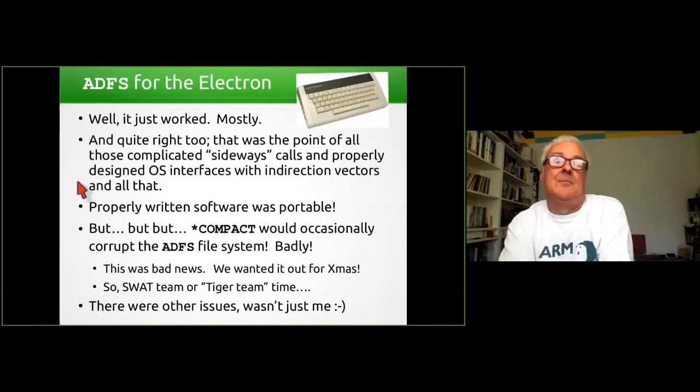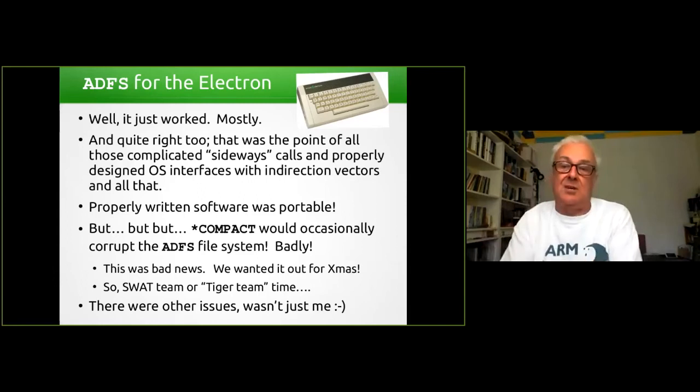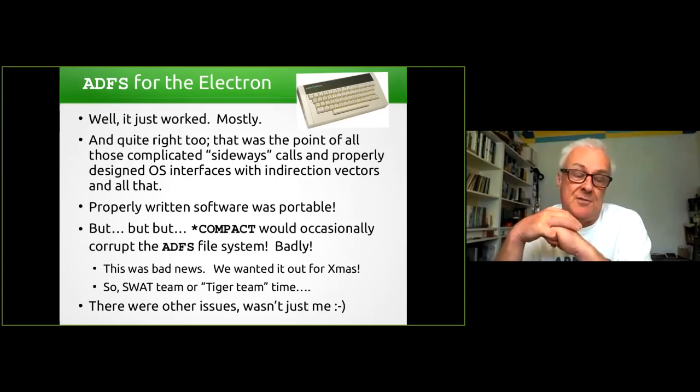Anyway, then after that, basically finished ADFS in the sense that anything's ever finished, and it was time to do ADFS for the Electron. Well, it had been written well, and it just worked. That's the point of these sideways calls and interfaces and vectors and so on. I think the main changes were the hardware that controlled the hard disk and the hardware that controlled the floppy disk. I think it was a different floppy disk controller, so someone had to write different drivers for that, but I honestly don't remember if it was me or someone else.